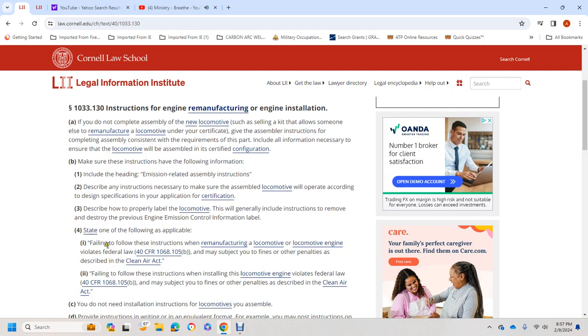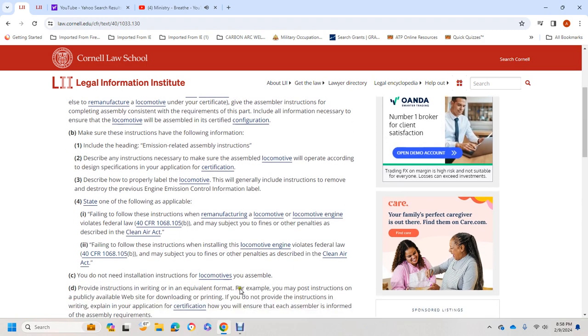State one of the following examples. Failing to follow these instructions when you remanufacture a locomotive or locomotive engine violates federal law, Title 40 CFR 1068.105(b), and may be subject to fines or other penalties described in the Clean Air Act. Failure to follow these instructions for the locomotive engine violates federal law, Title 40 CFR 1068.105(b), and may be subject to fines and penalties described in the Clean Air Act.